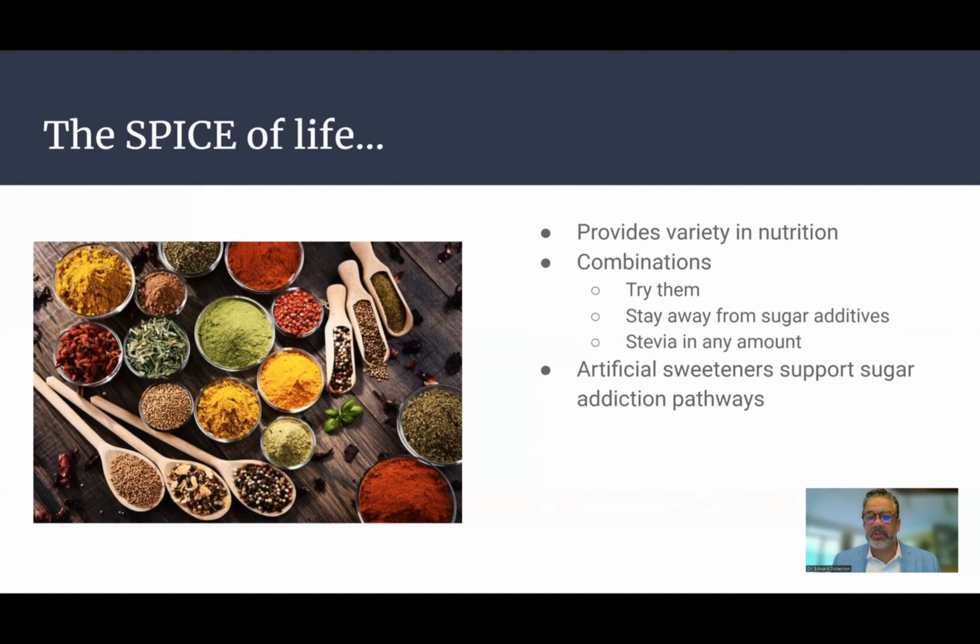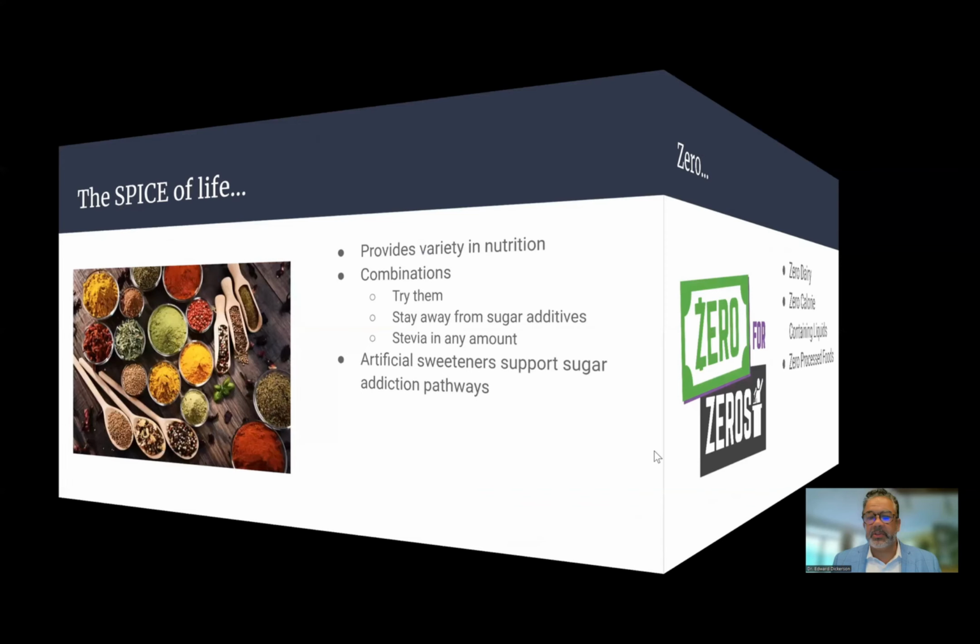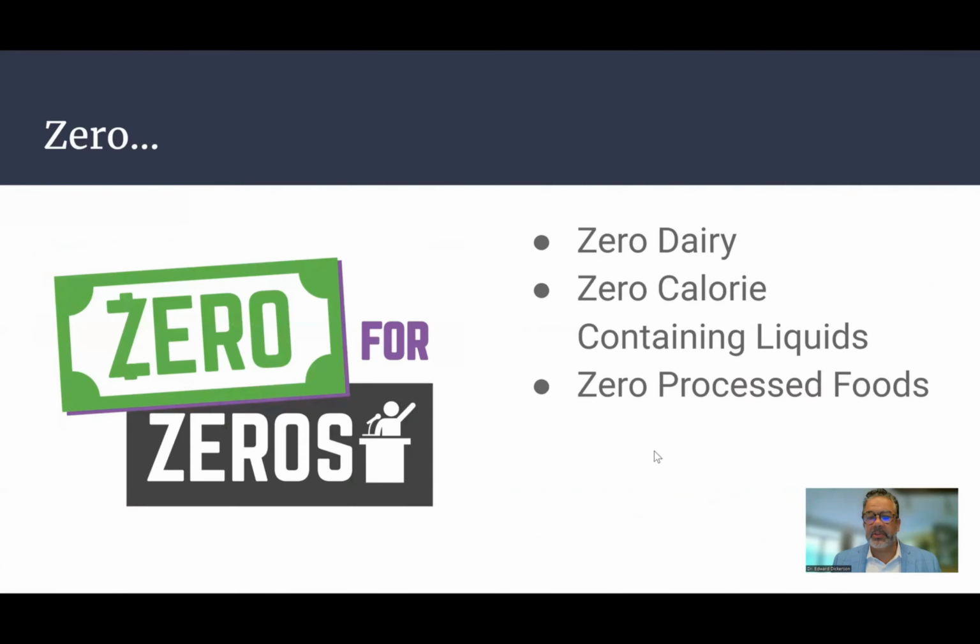Artificial sweeteners, once again, support sugar addiction pathways for food addiction. So we do want to stay away from those. Now, here's my favorite, the zero for the zeros. The one thing that we want to do first and foremost is zero dairy to minimize the inflammatory process of the dairy. We want to decrease zero calorie containing liquids, and that includes the beer or the alcohol. Those are empty calories. But once again, everything in moderation, guys. This is a guide. We want to basically get you there. So little baby steps give you more baby steps and bigger steps.